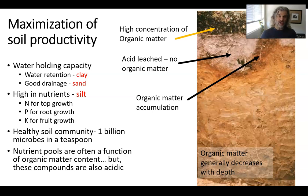So water holding capacity is typically a function of two factors. One, the texture of the soil, its capacity to retain water by having clay particles, and also being able to drain such that there is enough oxygen penetration into the soil. And that typically is controlled by sand content. So too sandy of a soil will drain too quickly, it won't hold water. Too much clay won't drain at all, and both are a problem.